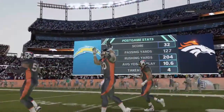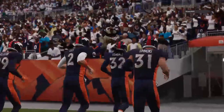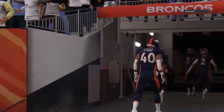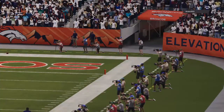So for Denver, it's a 2nd win on the year now as they move to 2-8. And they'll get another home date next week as the Saints will come to town. Meanwhile, for the Chargers, it's a loss that'll drop them back to .500 through 10 games. And they'll try to get back on track next week as they head up to Orchard Park to take on the Buffalo Bills.